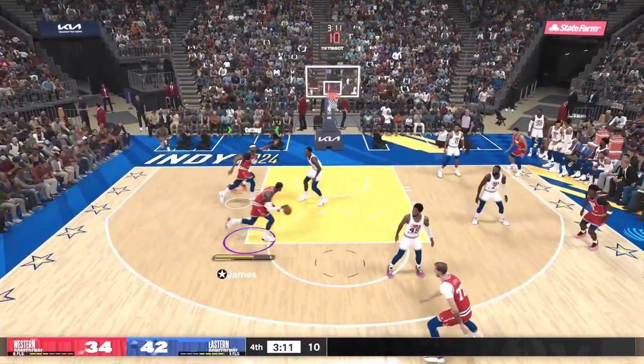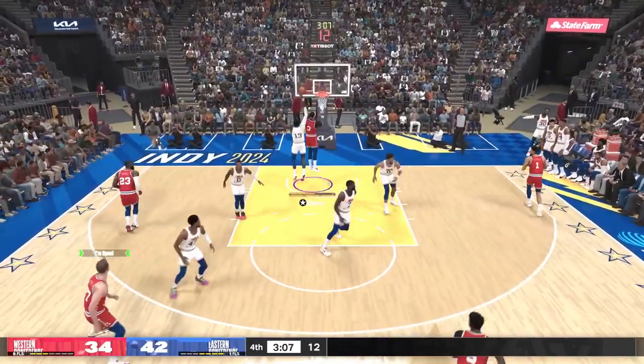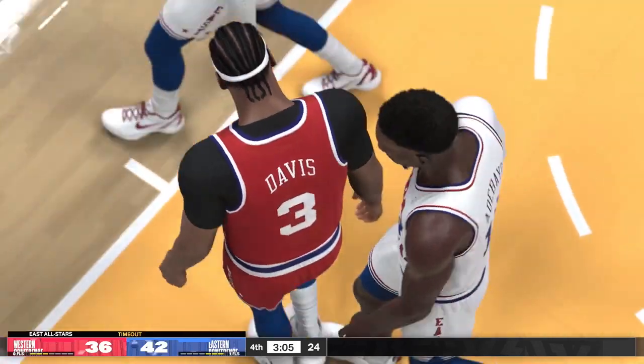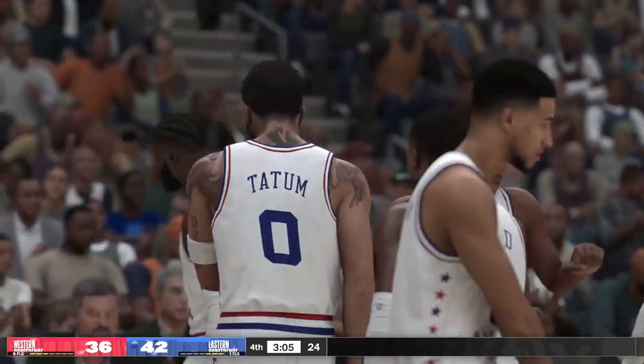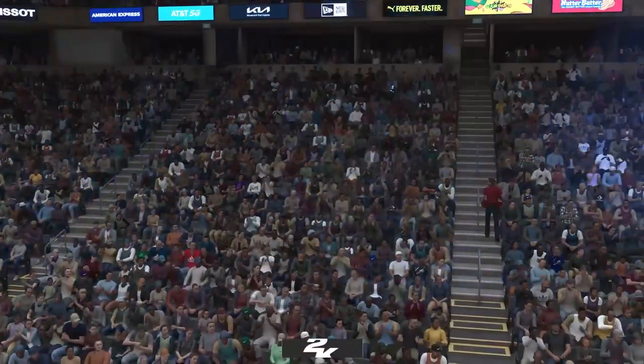Davis with a screen on Lillard. Here's LeBron. Second chance shot. Count that one, and the East All-Stars' lead has been cut down to 6 in the bucket from Anthony Davis. What determination on the boards. His work ethic really standing out right there. Well done by Davis. Now a timeout called by the East.